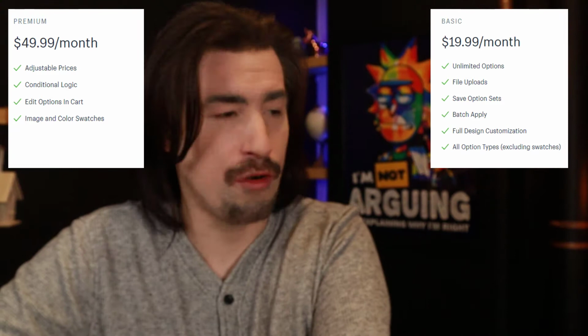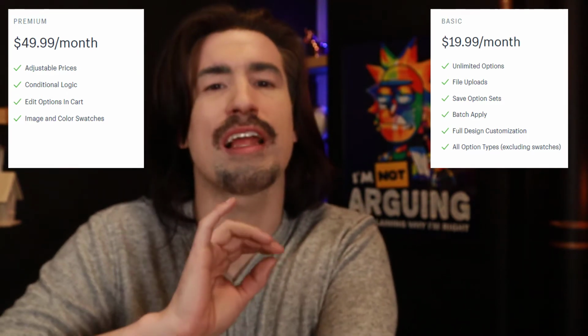Product Options by Bold comes in two packages, $20 a month or $50 a month. It's a powerful app for any merchant who would like to have detail-oriented customization options.